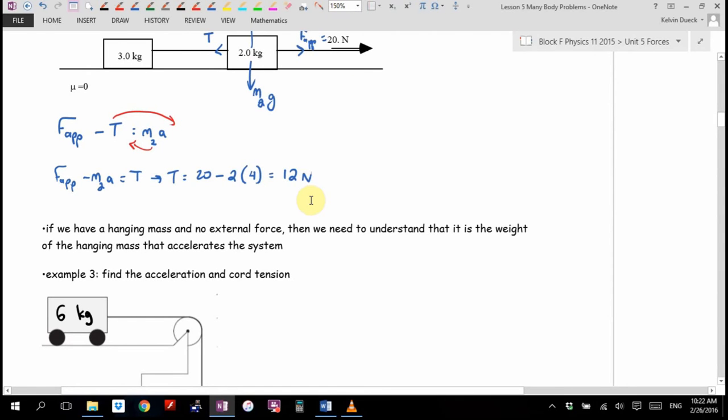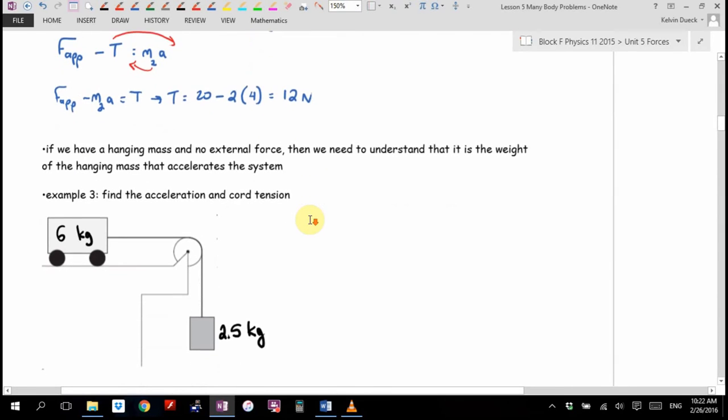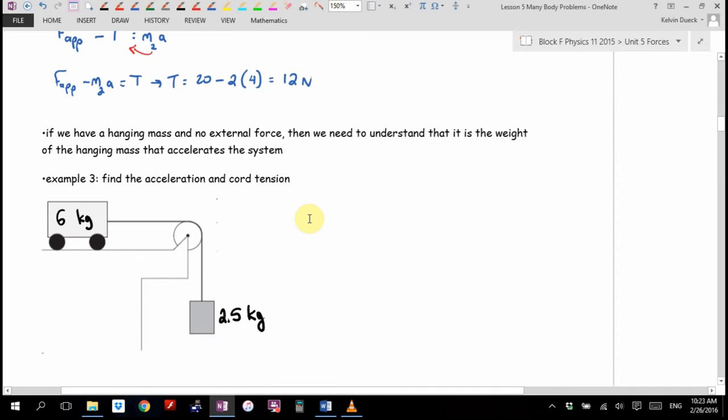Is that okay? If we have a hanging mass and no external force, well, look at that picture. If this is on wheels, and that's my way of saying no friction, I'm pretty sure this 2.5 kilogram mass is going to go down, and this is going to get pulled to the right. Is that okay? Okay. What does example 3 want me to find? The acceleration and the cord tension.